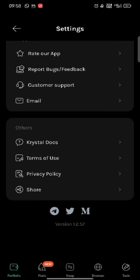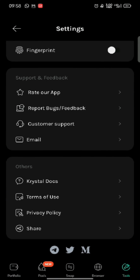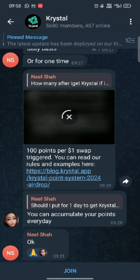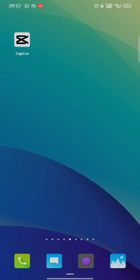Scroll down and tap on the customer support option. You can contact support on Krystal Wallet's account through Telegram, Chrome, TubeMate or through an internet web browser as well. Here I'm gonna go with Telegram. It will direct you to the Krystal Wallet support on Telegram. This is how you can contact support on Krystal Wallet quickly and easily in just a few steps.